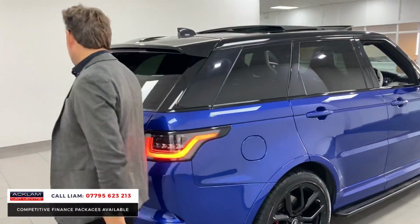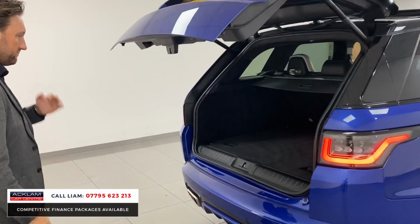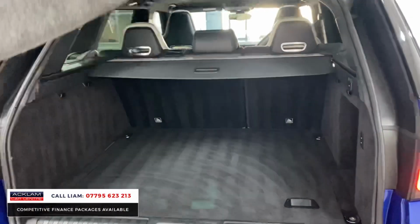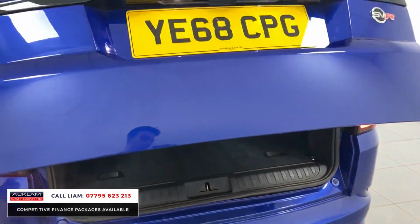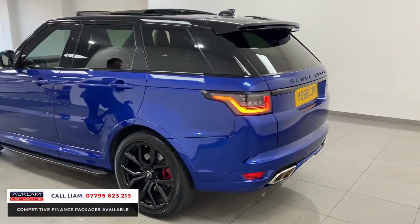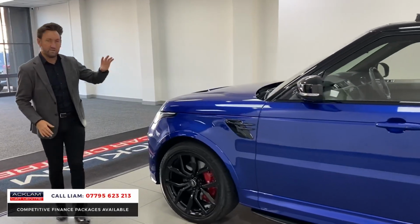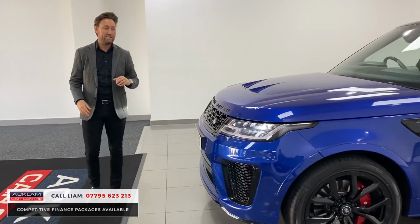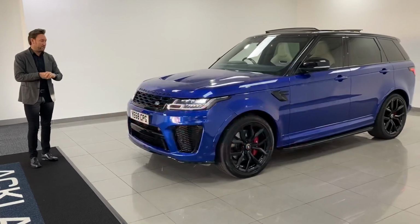Boot space on an SVR is superb, big electric tailgate, massive boot, as you can see. And this car's lovely condition wise, it's lovely and crisp. It's all been maintained correctly, and it's still an expensive car, but as an SVR goes, for a new generation 575 horsepower, 87,990 is really priced to sell. So call us, get the car reserved. My number's on the bottom of the screen, and we'll hear from you soon.